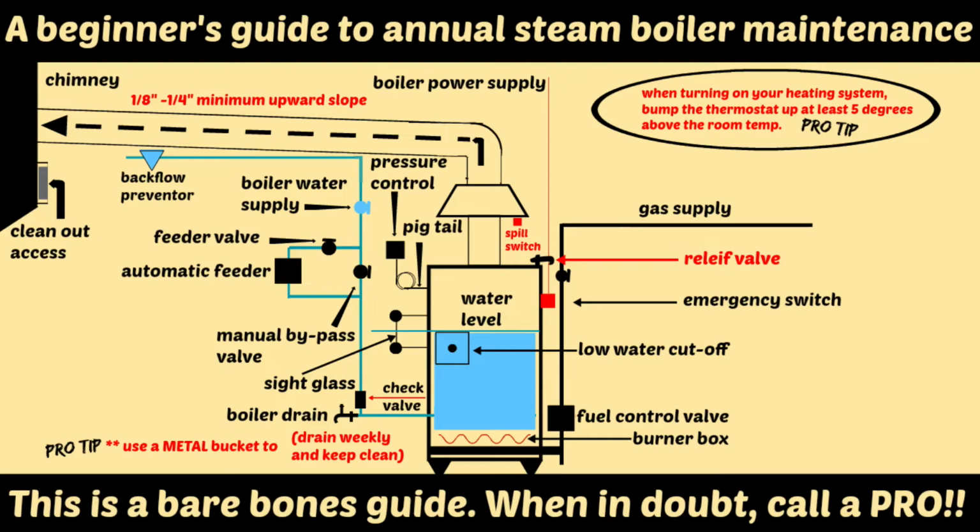And you're going to see a manual bypass valve. That manual bypass valve there is in case we have a malfunctioning feeder, or let's say the feeder doesn't shut off for whatever reason. So you're able to shut the feeder valve and still put water in via the manual bypass. And for those of you who don't have an automatic water feeder and still put water in by hand, I always tell my customers, fill the sight glass up to about 3/4 full. Again, with a low water cutoff, it's only probably going to get to about 1/3. But if you have a manual feeder, I always advocate filling it up to about 3/4 full.